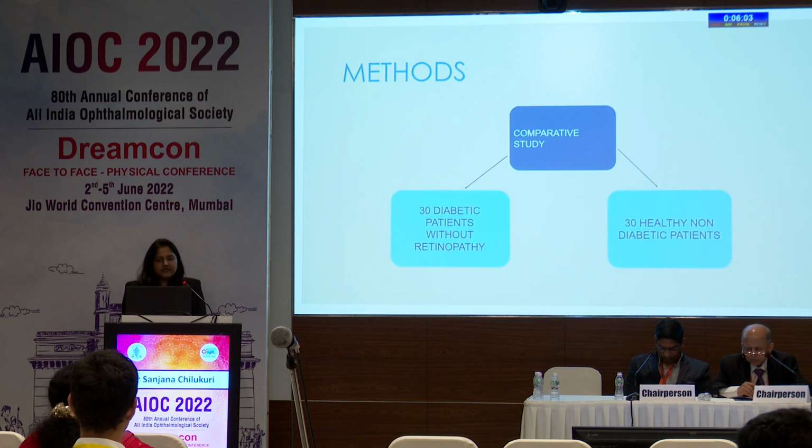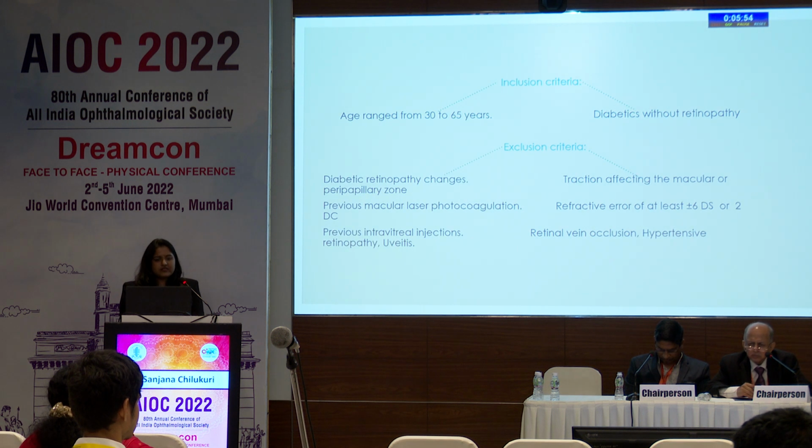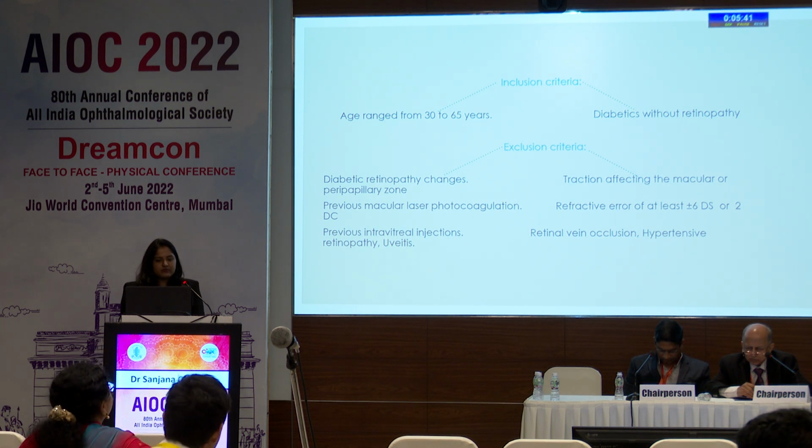Methods. This is a comparative study between 30 diabetic patients without retinopathy and 30 healthy non-diabetic patients. Inclusion criteria were age from 30 to 65 years and diabetics without retinopathy. Exclusion criteria included diabetic retinopathy changes, previous macular laser photocoagulation, previous intravitreal injections, traction effect in the macular area, refractive errors, retinal vein occlusion, and hypertensive retinopathy.